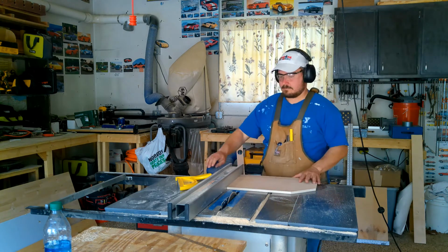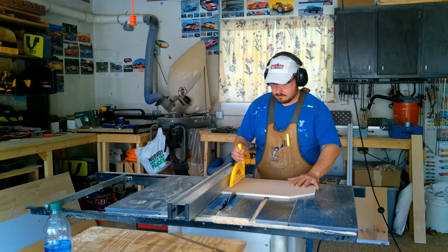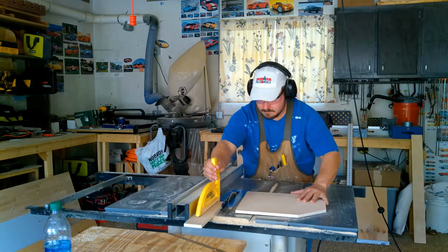When you're working the table saw, please remember eye muffs, ear muffs, and a push stick. All right? Make sure you keep all your fingers.